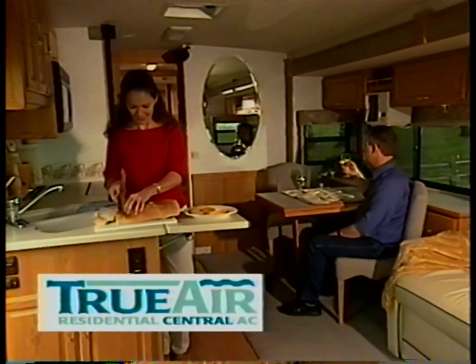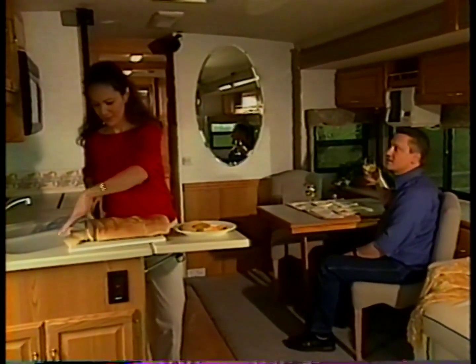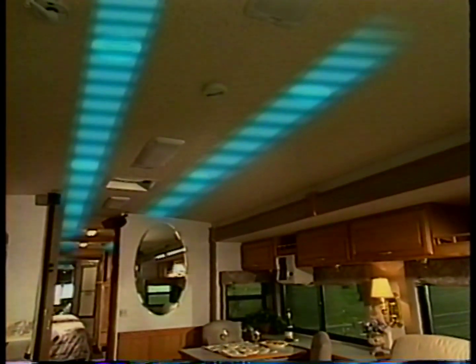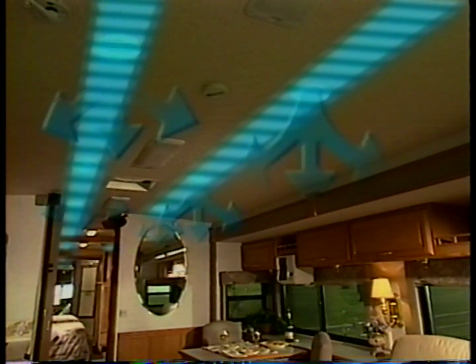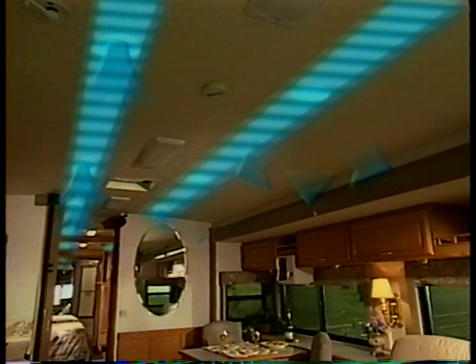You already know how much better central air is than a window unit. That's the idea behind True Air Residential Central Air Conditioning. Because it's located in the basement, not on the roof, and because its computer-designed ducts move air efficiently through the coach, you'll get real central air conditioning comfort and convenience, and feel a consistent flow of cool air no matter where you are in your motorhome.